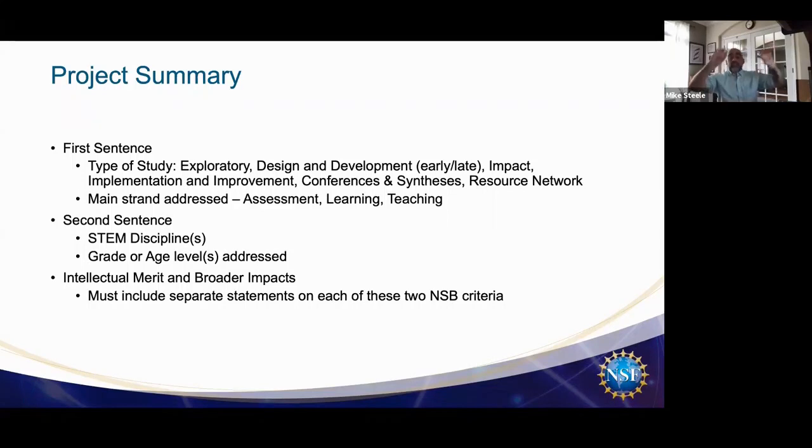And there should be separate sections in that one-page summary on the intellectual merit and broader impact, our two National Science Board criteria that we review all proposals with respect to. I'll talk about those two criteria in a bit, but why are we so locked into that first sentence, second sentence stuff? In part, that project summary is what we look at when we start to group proposals. So if you want your proposal to be in a group with other projects that are doing similar work in similar content areas with similar grade levels, it is in your own best interest to please do those things.